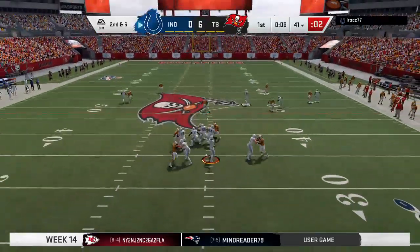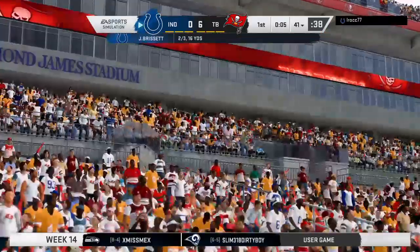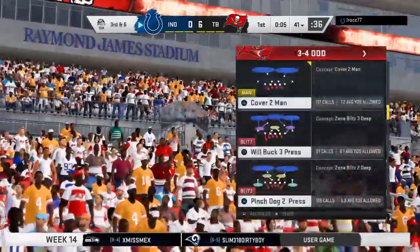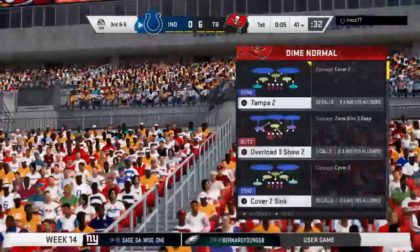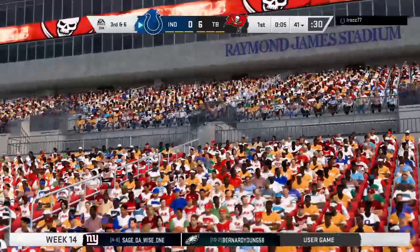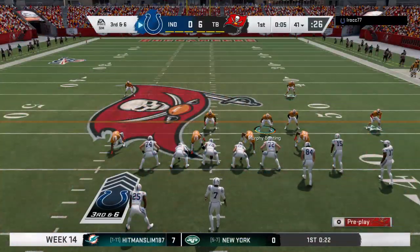Off the play fake, here's Brissett. And that is incomplete. He couldn't hold on through the contact. Brings up second down. So after the second down incompletion, they'll come up now against a 3rd and 6.